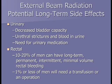Long-term side effects, months or years after the external radiation is done, what are things that we see? So the radiation can scar the bladder a little bit, so people may not be able to hold as much urine. You may have to urinate more often. You might get some strictures or blood in the urine. Just like the brachytherapy, you may need to be on urinary medication long-term.